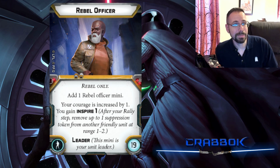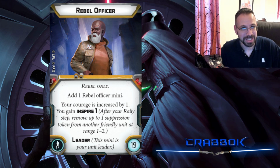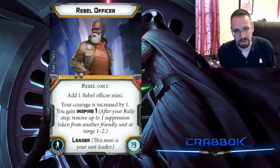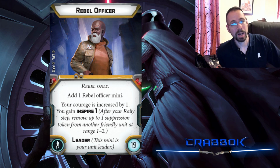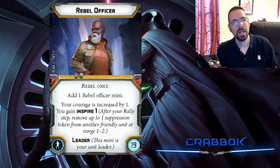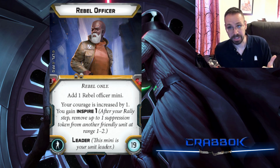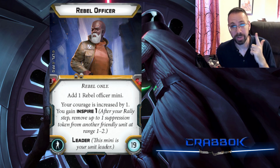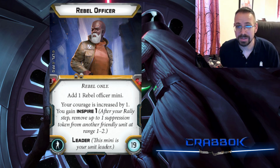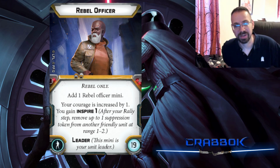But you can use that same mini in a different way, and this is super cool too. You can take that same mini, who was going to be your commander, say, oh, all right, I'll run Leia. Okay, no problem. Well, I'll take this guy and put him into one of my units. He can be your personnel upgrade. He becomes the leader. He gives you +1 courage, and he gives you Inspire 1, so you can remove suppression. Inspire is a really nice ability, especially if your leader moves off. I really like having Inspire.